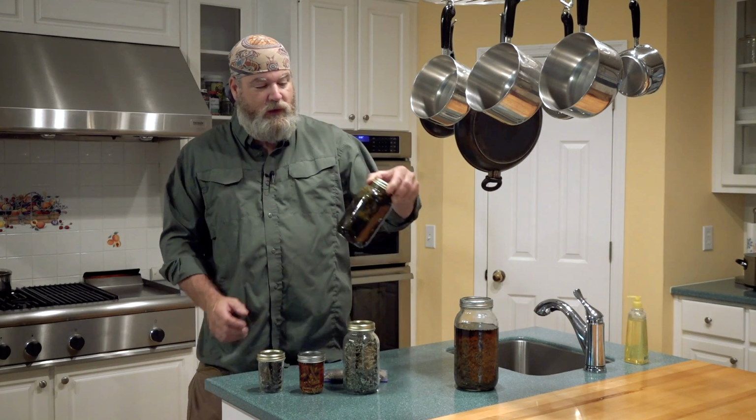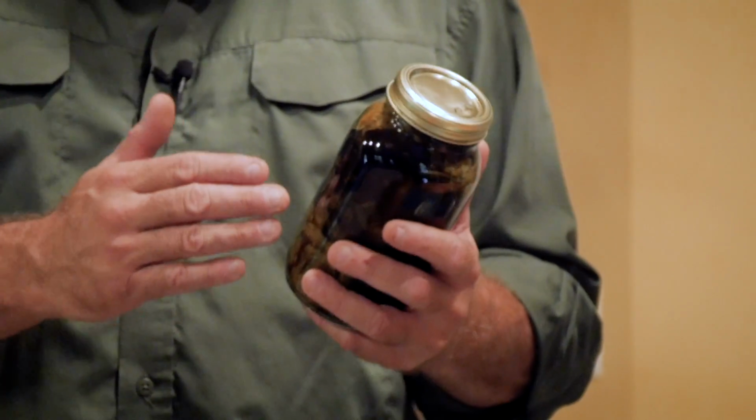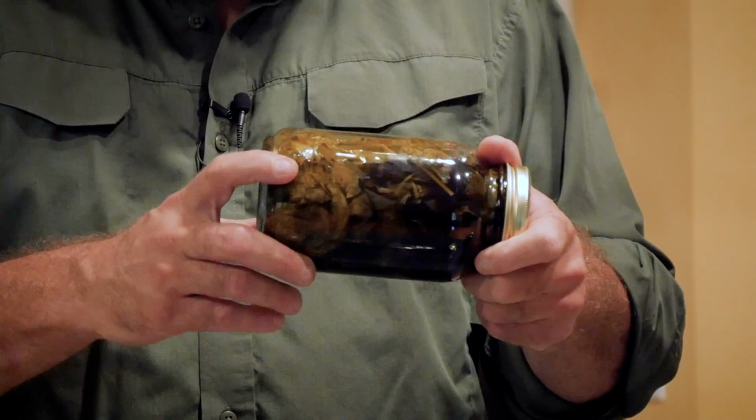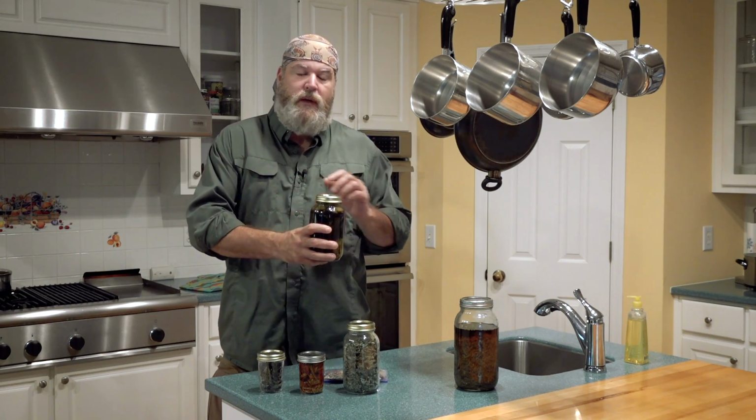The jewel weed that we talked about, this one is tinctured in rubbing alcohol, and it's for topical use only. We really don't ingest this, but you can see how dark it turns that liquid. And I'll generally just take a cotton ball and rub that on the affected area.